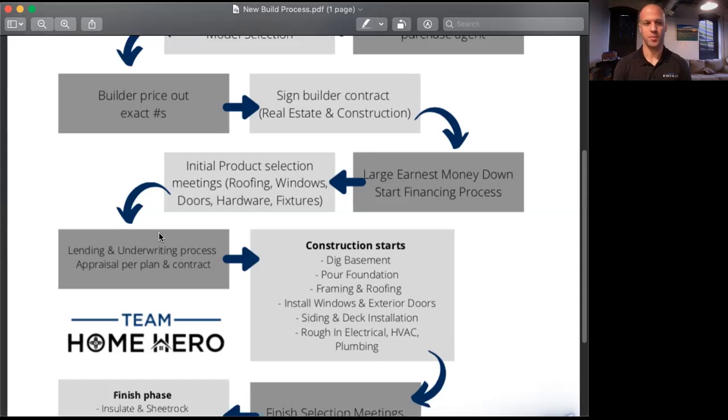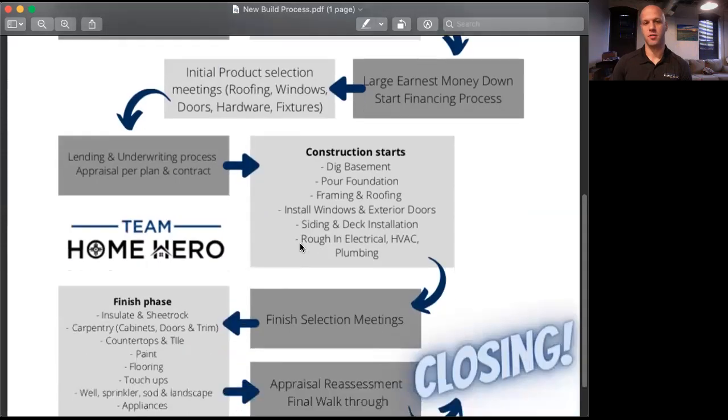It's different for everyone. So once that's all done, we're good to go. That's when construction officially starts. The builder's got the green light, says they're financing good, lender's good, appraisal's good, everything's good, builder starts. And from there, this is kind of the construction process.